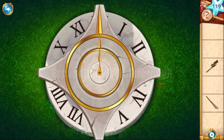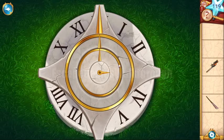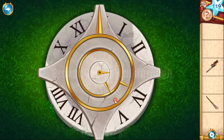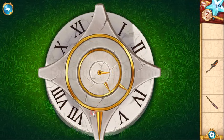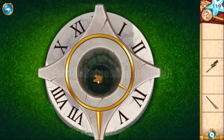So the short first arrow we are to rotate on digit 3. Then a 5 letters word, so we are to rotate it to 5. Then we have a 4 letters word, so let's rotate it to 4. And the last is a 6 letters word, so let's rotate it to 6. Okay, it's like that. And here we can see something on the bottom.